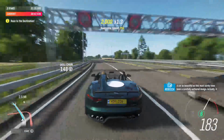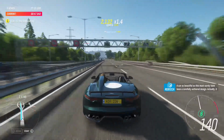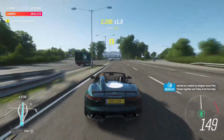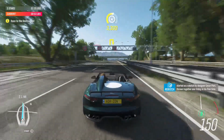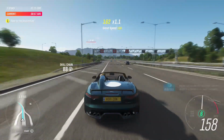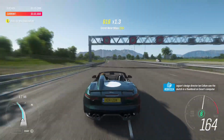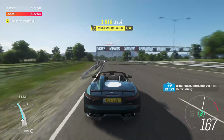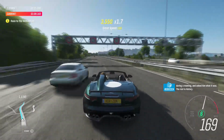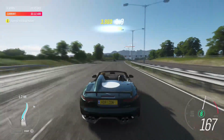A car as beautiful as this must surely have been a carefully authored design. Actually, it started as a sketch by designer César Pieri, thrown together one Friday in his free time. Just a sketch. Jaguar's design director, Ian Callum, saw the sketch in a thumbnail on César's computer during a meeting and asked him what it was. The rest is history. It's quite recent history.